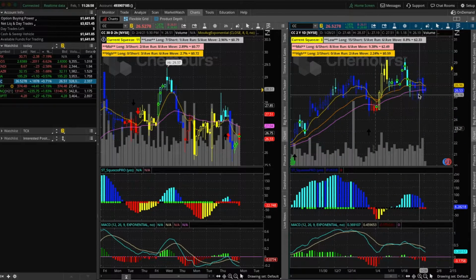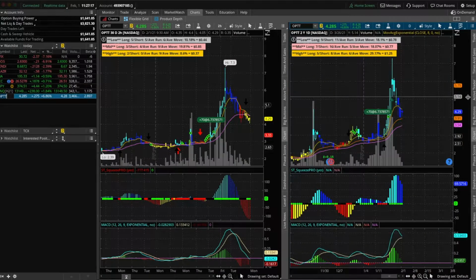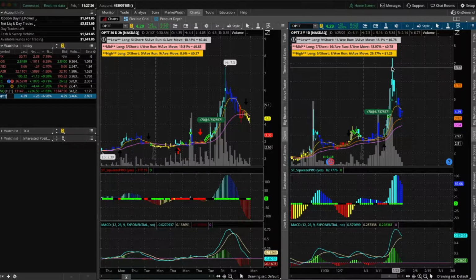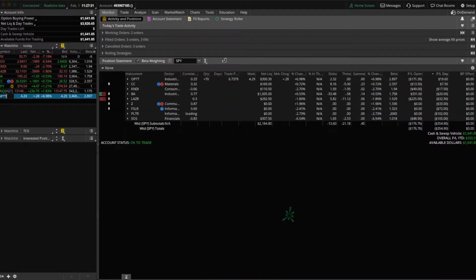CC, although the momentum is slowing down, the moving averages are still stacked and the day's not over, so gotta let it do its thing for now. And the last one, OPTT. We're just gonna let that one keep going. Hopefully we can get out close to where we got in eventually, around the 675 mark. And if that doesn't happen, that's okay. But yeah, that's it for now.